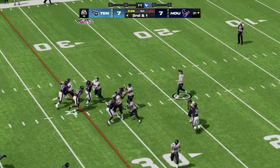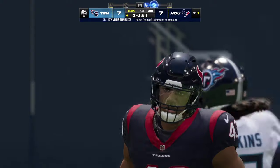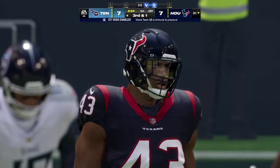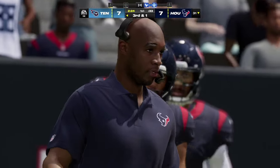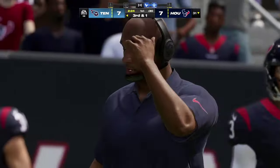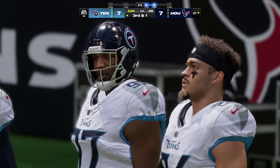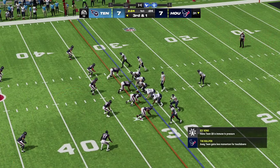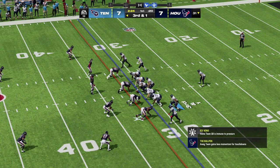Off the play fake, Levis. And that's going to be incomplete. Well, that was his first target of the game, and it's going to take at least one more target to get him on the board. Took a nice substantial hit to jar that catch loose from him. Incomplete pass. They tried the throw on second down, unsuccessful. Now it's third and one.